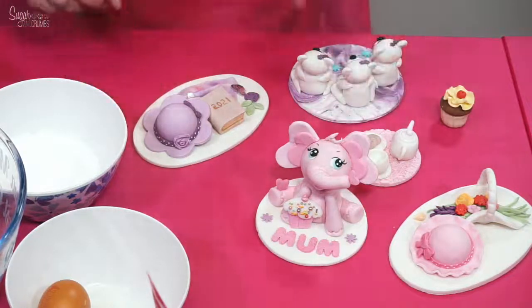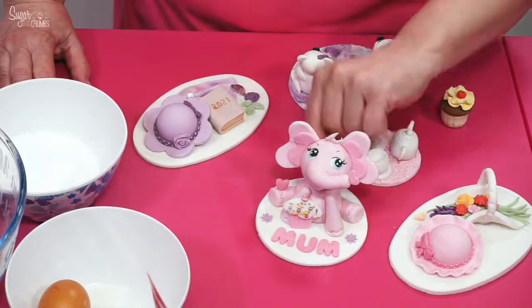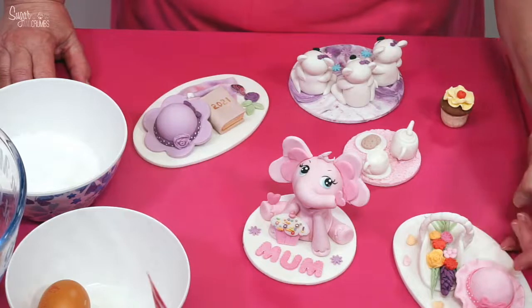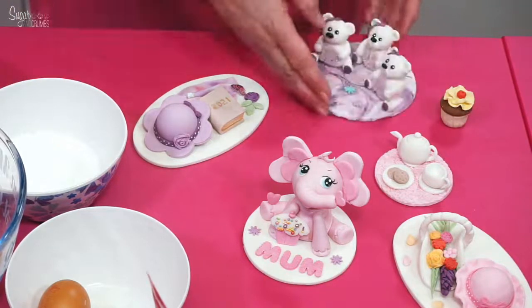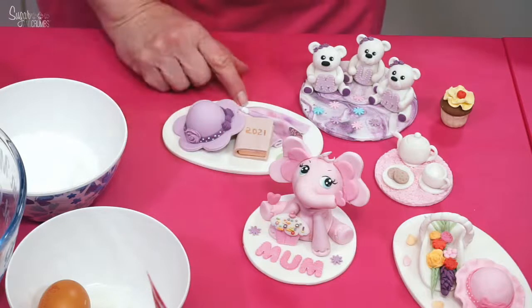This is one that I've said Doe's got to do. So Doe, if you're watching, this is the one that I definitely want you to do. It's this gorgeous elephant one with Mum on the front. Then we've got the gardening basket with the flowers in it and the bonnet. We've got a gorgeous tea set. We've got three bears, and then we've got the bonnet, the book, and the scarf.